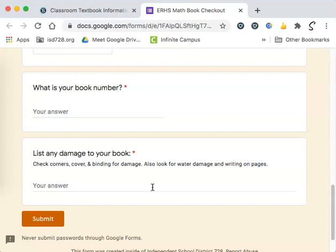As I mentioned, the big one is the binding. So check out that middle portion of the book and make sure none of those pages look like they're going to flop out at any given time.